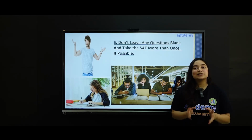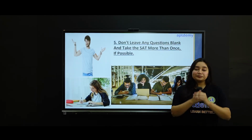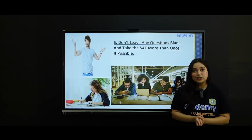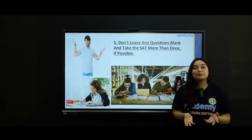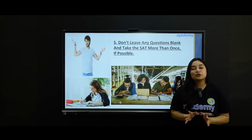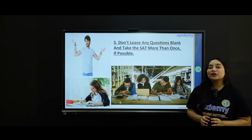Use guesswork. Guess your answer, but just do not leave any question blank, because practically speaking, even if you mark an answer based on your guesswork, there's a 25% chance that you might get your point, versus if you're leaving it blank, there's a 0% chance of getting any score at all. So be wise, do not leave out any questions.